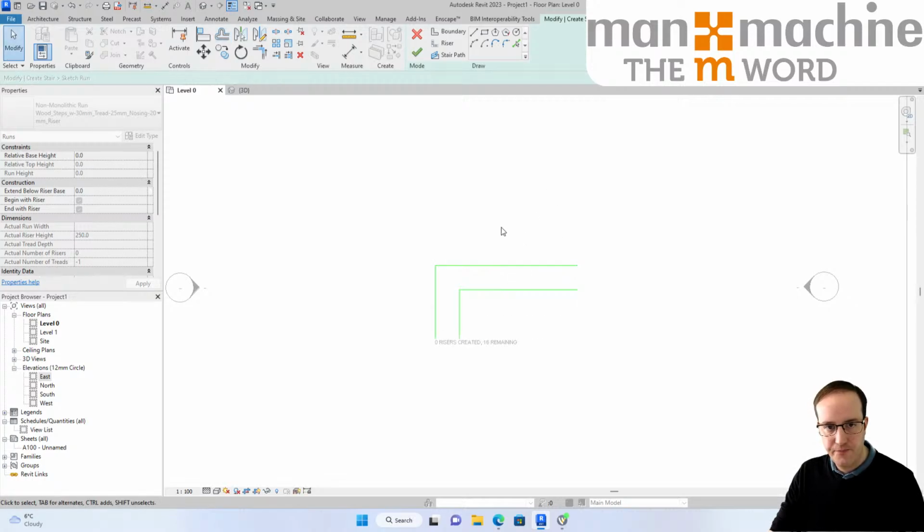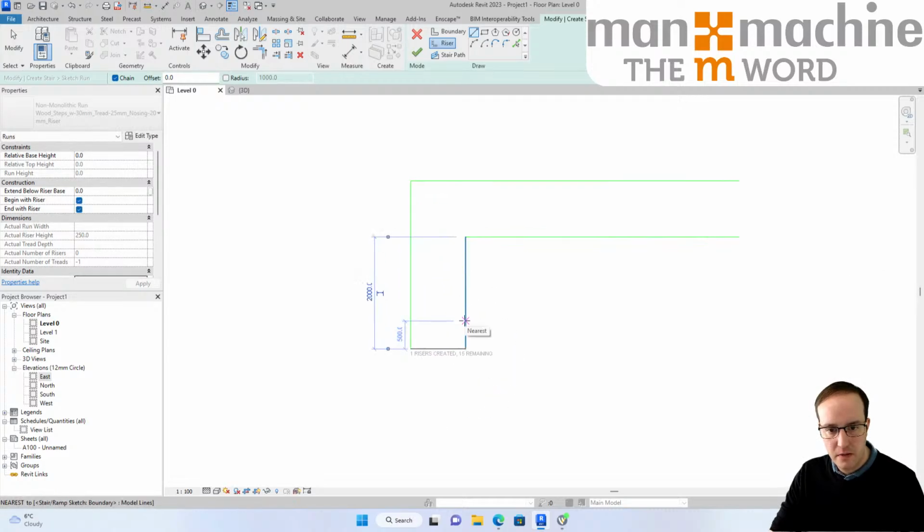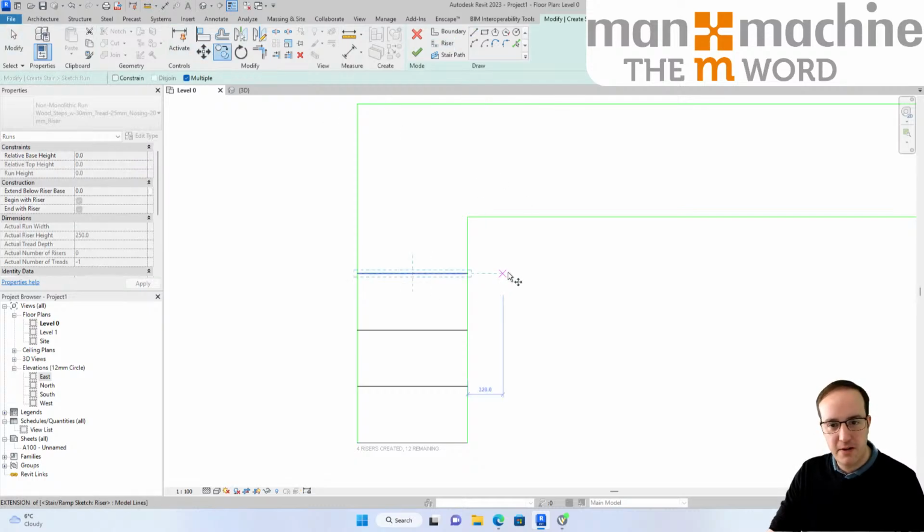all of that geometry. We can then create our riser lines that go from here to here. Again, my stairs are massive. I should have been a bit more specific with my dimensions, but you'll have to forgive me, as well as the people knocking at the door, which is starting to grate on my teeth a little bit, but it's okay. We'll let them off.